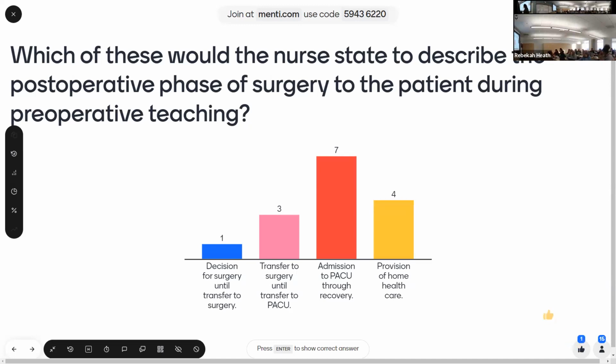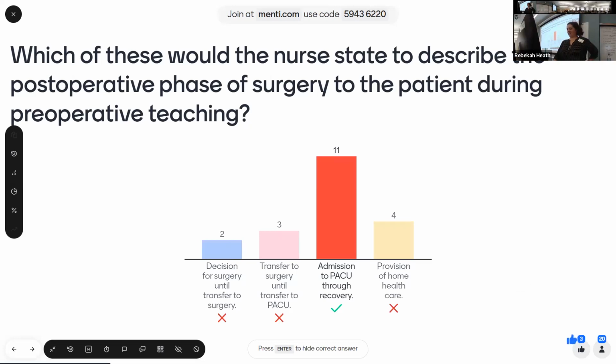What is the post-operative phase? It's admission to PACU through recovery. PACU stands for post anesthesia care unit. When somebody exits the operating room, they will go to a PACU or recovery room. And then once they're through with recovery, that's the post-operative phase of surgery.